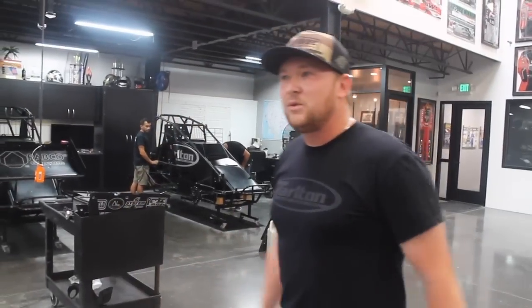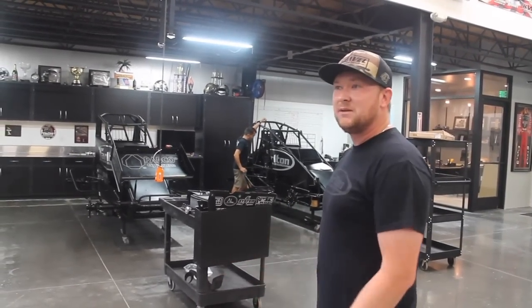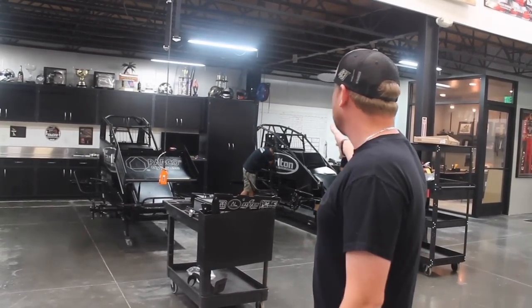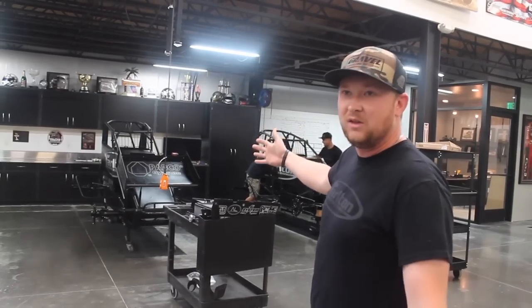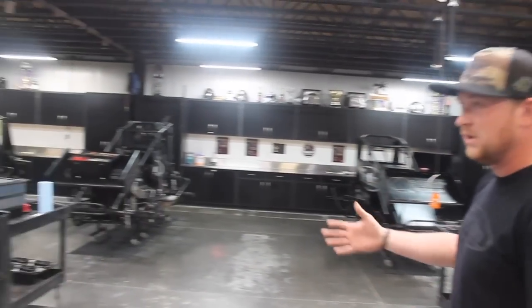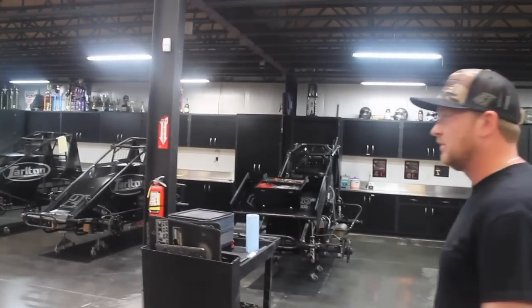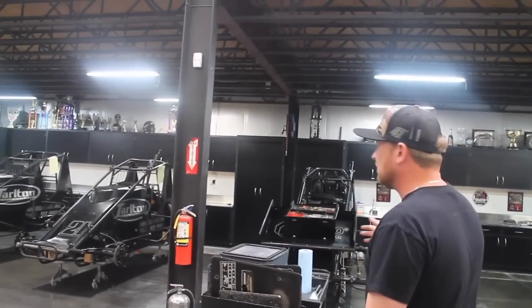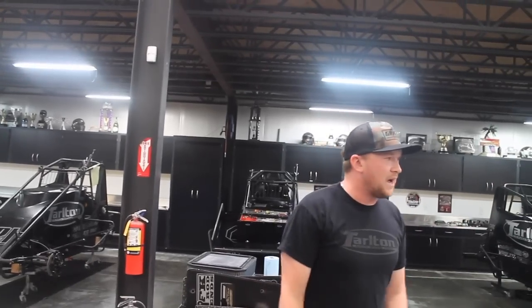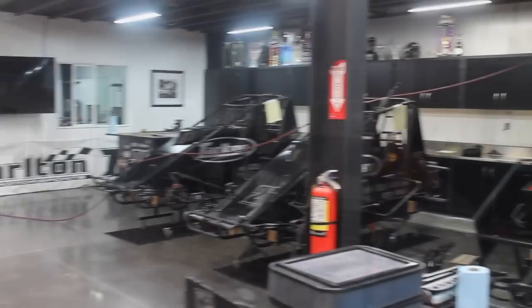So you'll see in the shop we got pretty much two of everything. Tommy has two teams that are running out of the shop right now. These two cars over here, we call them the A team. This is the one Mitchell drives, and then these cars over here are for the B team, which is Gage Garcia. He mainly drives all the 360 stuff for this year. He runs the KPCs. Mitchell runs the Maxims. So we have a little bit of completely different programs there.